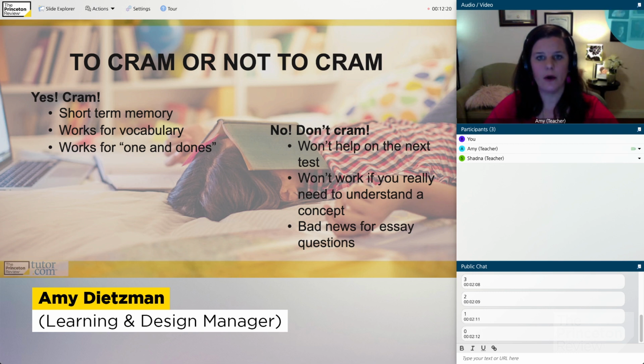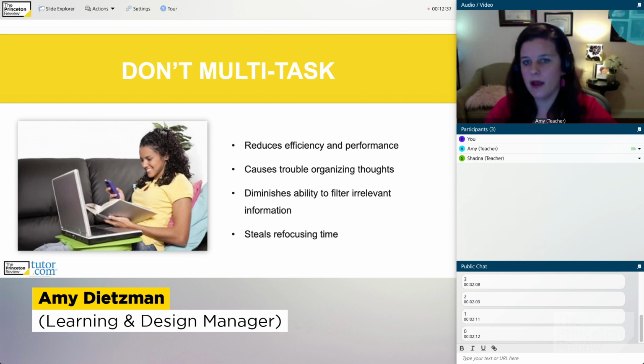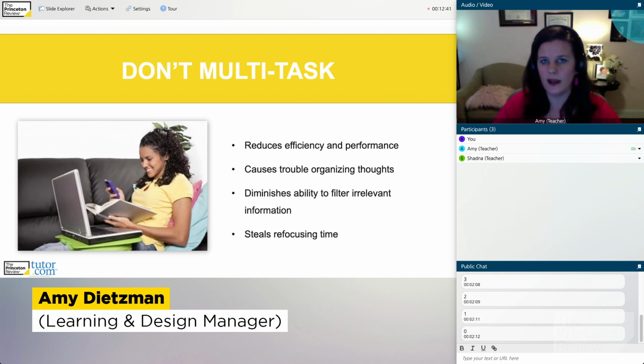Let's talk about how you do study the right way when you actually need to learn something and not just memorize something. First of all, don't multitask. Using your phone, texting, checking social media, replying to emails, or even trying to study while you're at work, if you've ever done that, is probably not very effective.